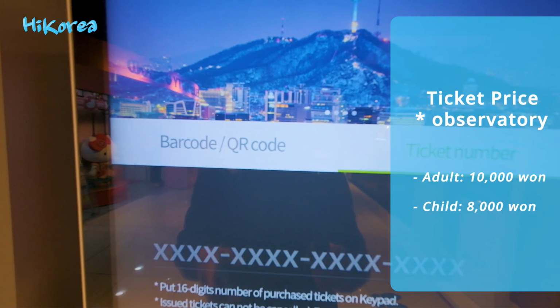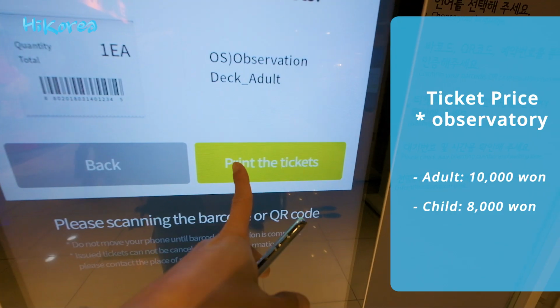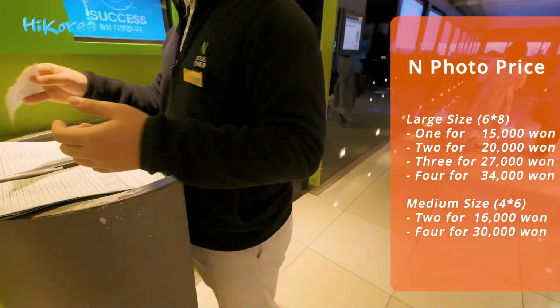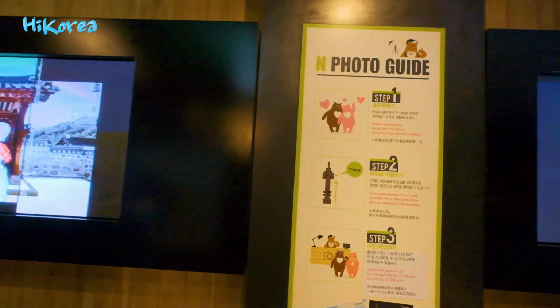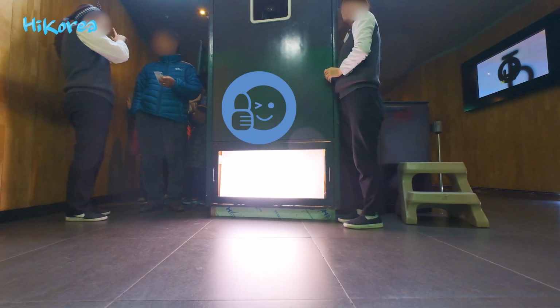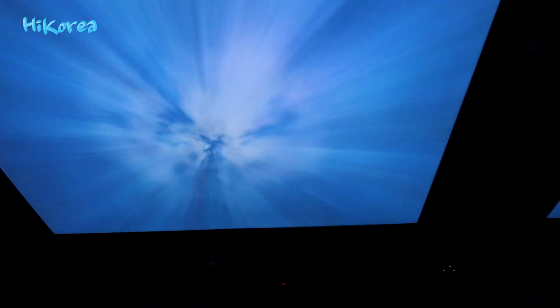Tickets for entering the observatory cost 10,000 won for adults and 8,000 won for children. We are going to take a picture before we get on the elevator in a moment, and M-Photo will synthesize your picture with the background of the tower. Taking pictures is free, and if you like them, you can pay for them. If you don't like them, you don't have to buy them. Close your eyes. You can get to the observatory in 30 seconds as you watch the video from the elevator ceiling.